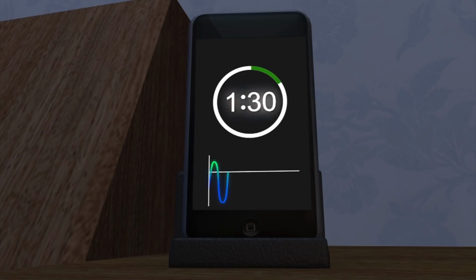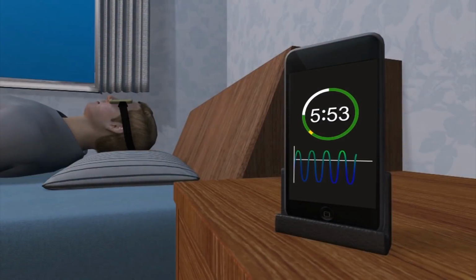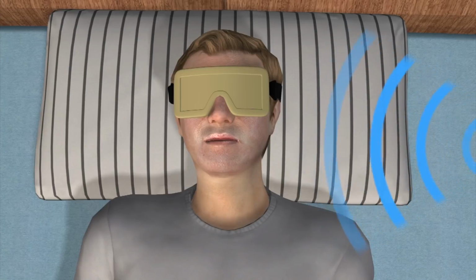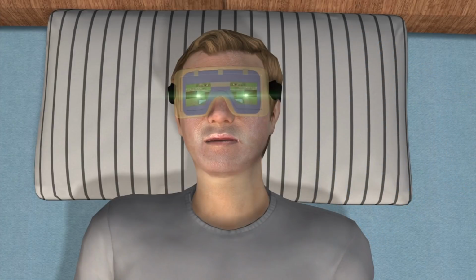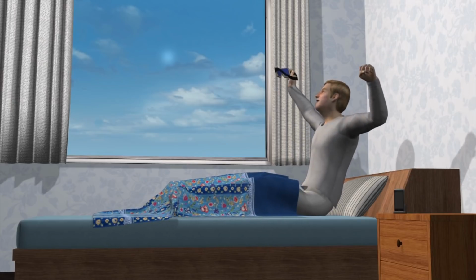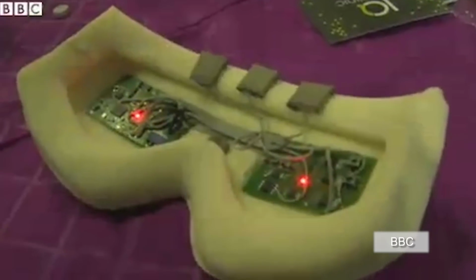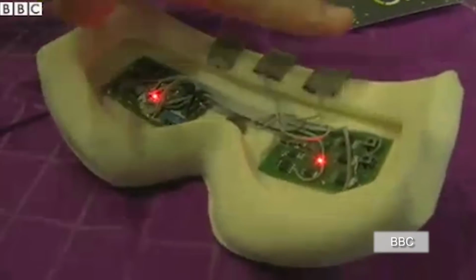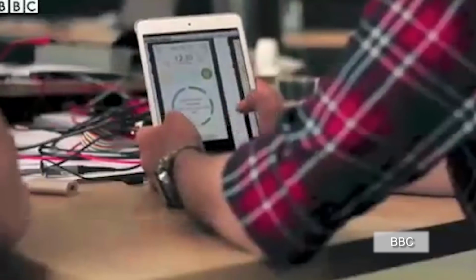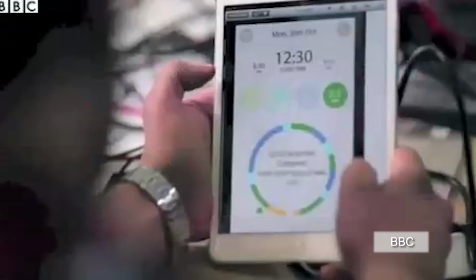After a designated number of complete cycles, the smartphone will send a signal to wake the user up. LED lights in the mask gradually get brighter to wake up the user gently. The prototype is battery charged, but the company will also release a version which works with micro USB. The device is still in development and will require FDA approval to reach the market.